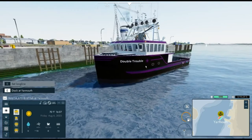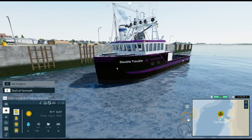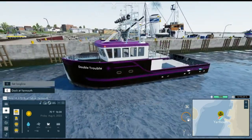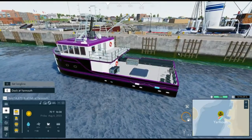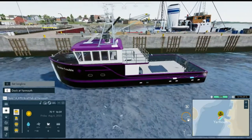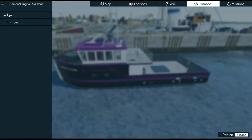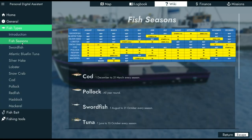Now, as you can tell, we are on the Double Trouble. We only use this boat a handful of times, so I decided to get on out here and get the Double Trouble back. I did sell the Full Throttle. I just decided, screw it, let's sell it because we ain't going to use it or anything.